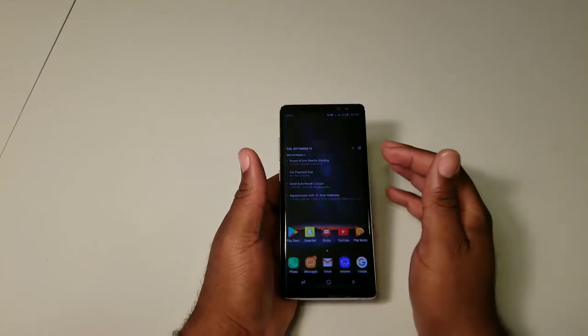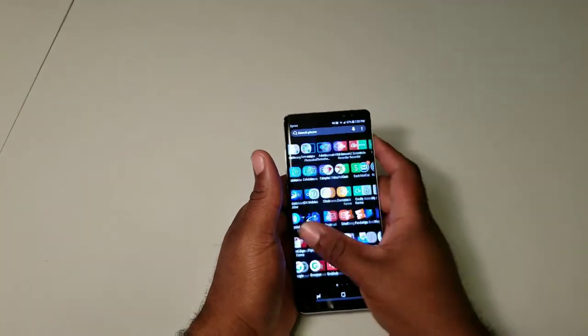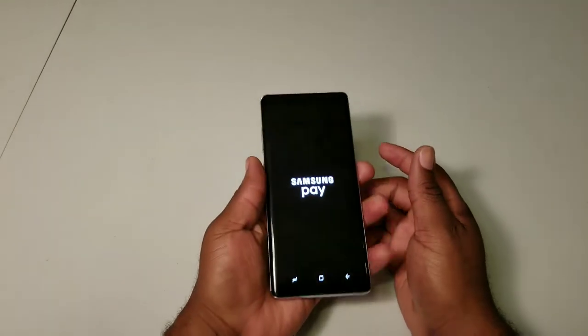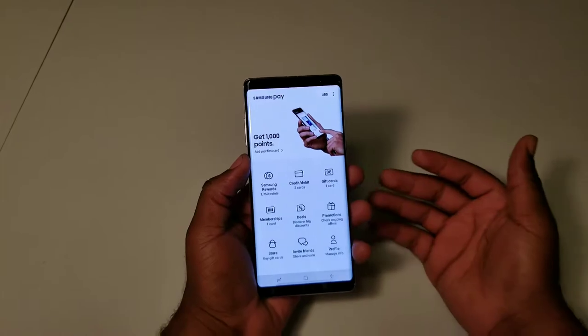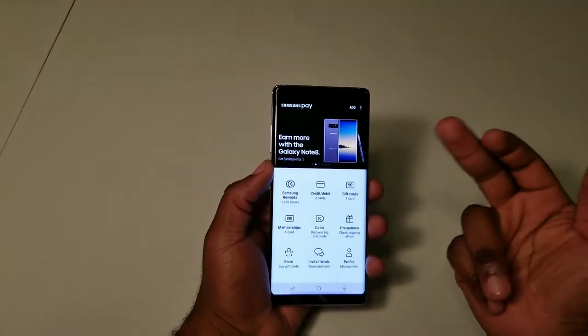So enough of that. Let's actually get into the app, right? So let's go to Samsung Pay. Now, y'all wondering, how is Samsung Pay paying me, right? And it's through these reward points right here.